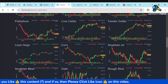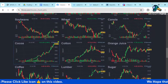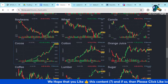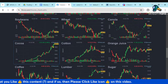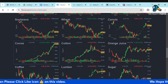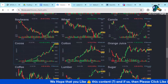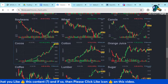Corn's been pretty flat. Cocoa's been crazy up. Again, drought in West Africa, limited supply. They can't fulfill their orders, so that crazy trend in cocoa continues to be up. Somebody had asked if there was an ETF. There used to be one, I think it was NIB, but I think that's been retired. So I think DBA and some of the other agricultural commodity ETFs we've talked about may contain cocoa if you want to trade that. Nothing short.